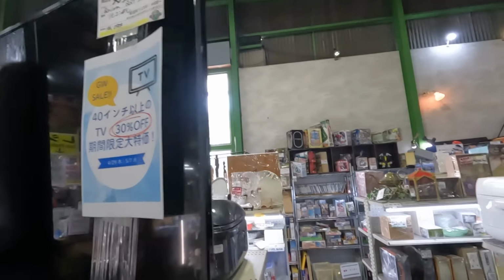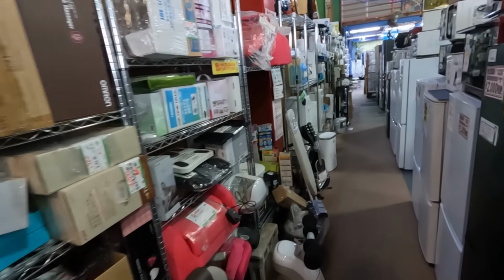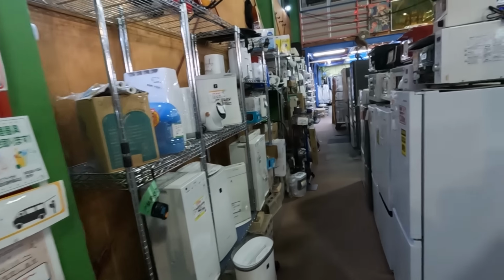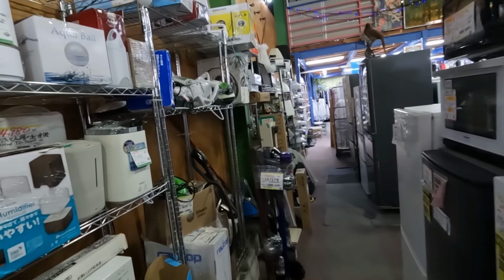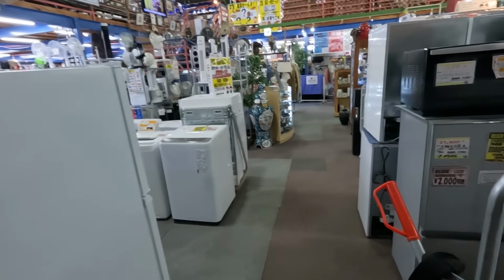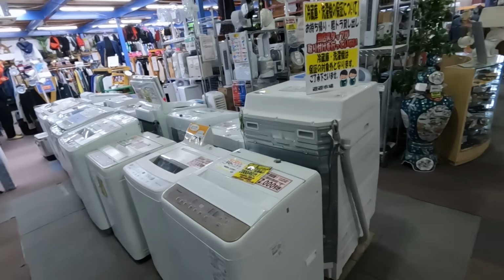There you go. Yeah, I know we're only a couple rows in, but I am loving the feel of this store. Definitely feels more like a mom and pop thrift shop, which is exactly what I was hoping for when I made the trip out here. It wasn't a short trip. It was about 30 minutes on the train from Tokyo Station, and then about a 15-minute walk. So I'm glad this is living up to what I was hoping it would be.